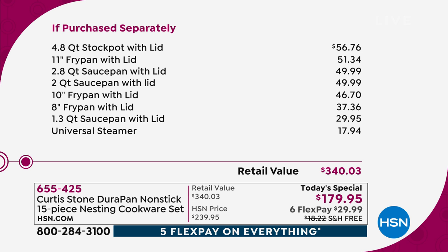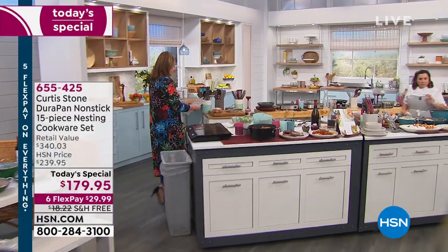So if we break it down, the stock pot, there's your fry pan, your saucepans, your 10-inch fry pan, 8-inch fry pan, 1.3 quart saucepan with the lid. You get the universal steamer. All of it, you guys, it's 15 pieces here. It's never been done before. And they are really smart, brilliant, stackable pieces. Colleen, and that is the key.